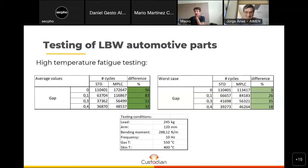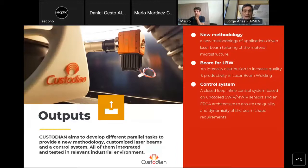And to conclude, we developed a new methodology of application, even maybe interior of material, for laser beam welding. We achieved a beam shape design for this specific case of laser beam welding. And we have also developed a closed loop line control system based on an uncooled high speed infrared sensor and FPGA architecture to assure the quality and dynamicity of the beam shape requirements.